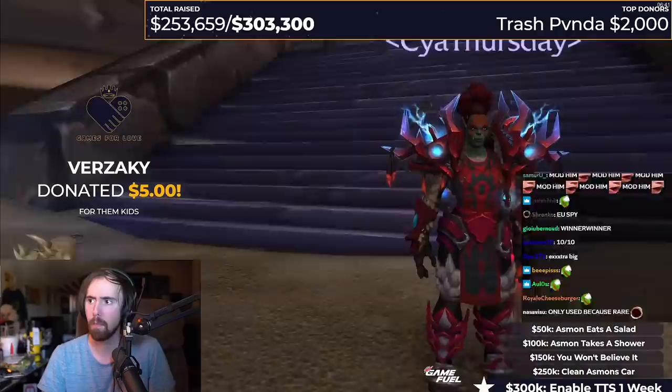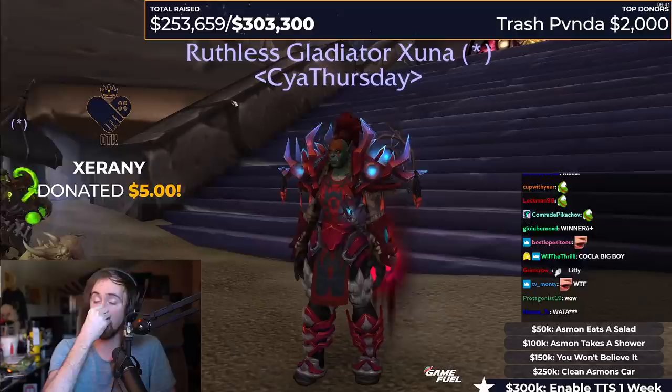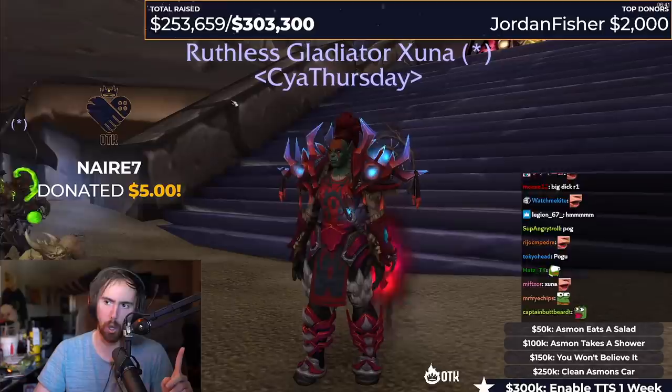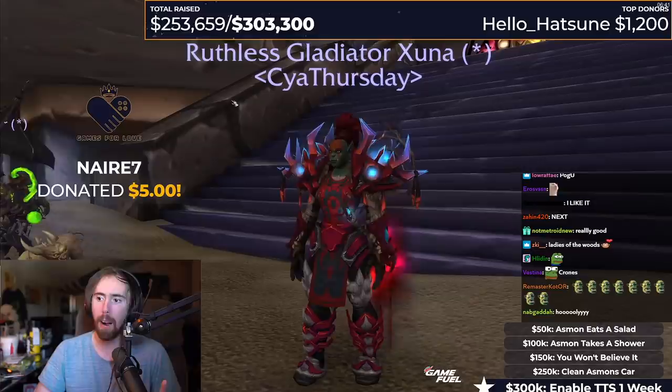Ruthless Gladiator Zuna from the guild. See you Thursday. Now let's look at what he's got going on here. Those shoulders are the elite Cruel Gladiator shoulders. They're the offset recolor of the Tier 6 and Tomb of Sargeras set. Absolutely incredible. I love it. On top of that, the gloves are from the same place. The belt and the legs and the boots are all from Mythic Trial of Valor.